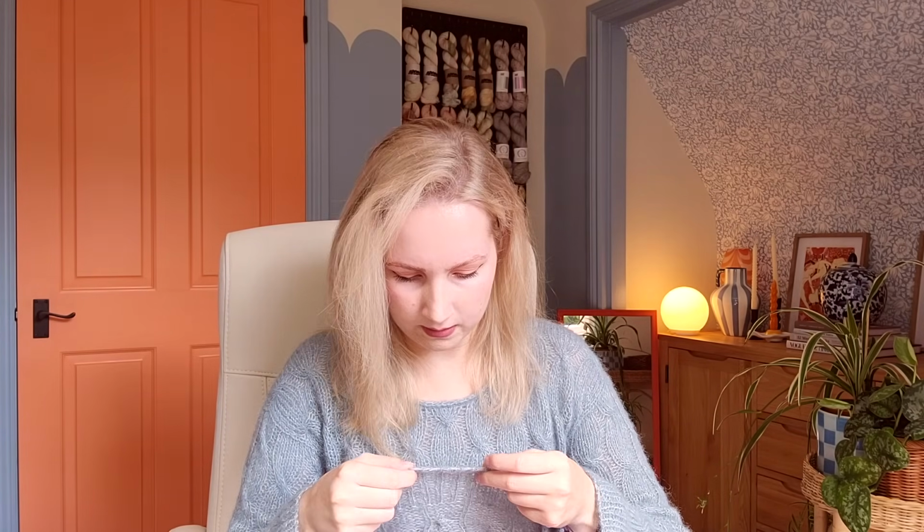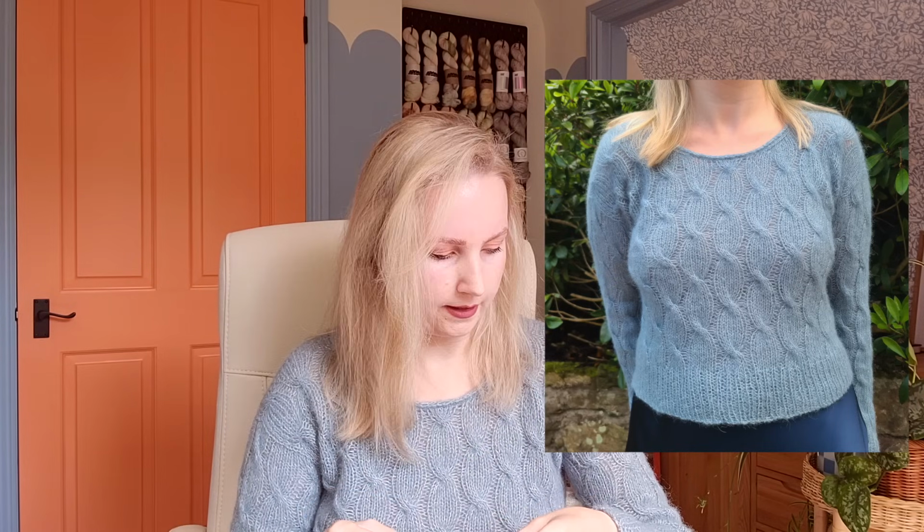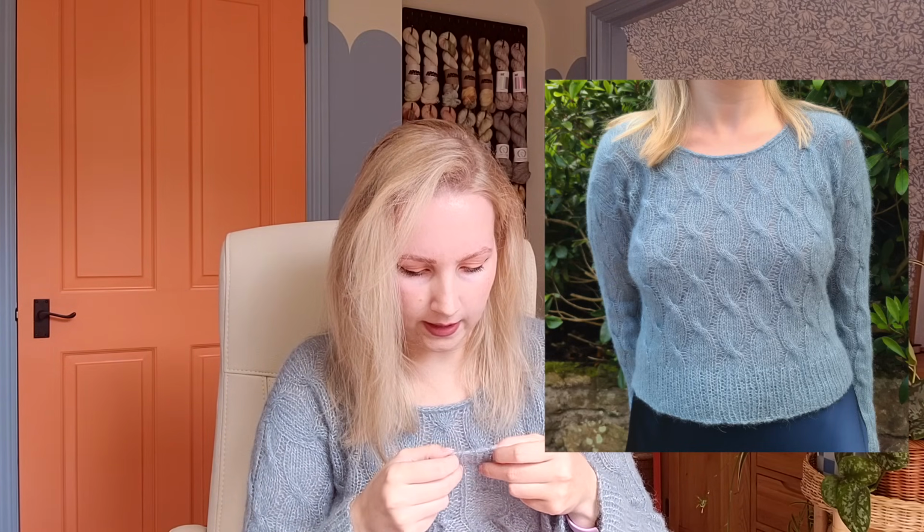The only thing that I'm not super happy with is the bind off in this yarn. You'll see in the photos, I think it looks a bit sloppy. I think I just did an Italian bind off. I don't know if I've done set-up rounds. I think I didn't, because I would see that. So maybe if I had done some set-up rounds to just tighten everything a little bit back up before doing the bind-off.